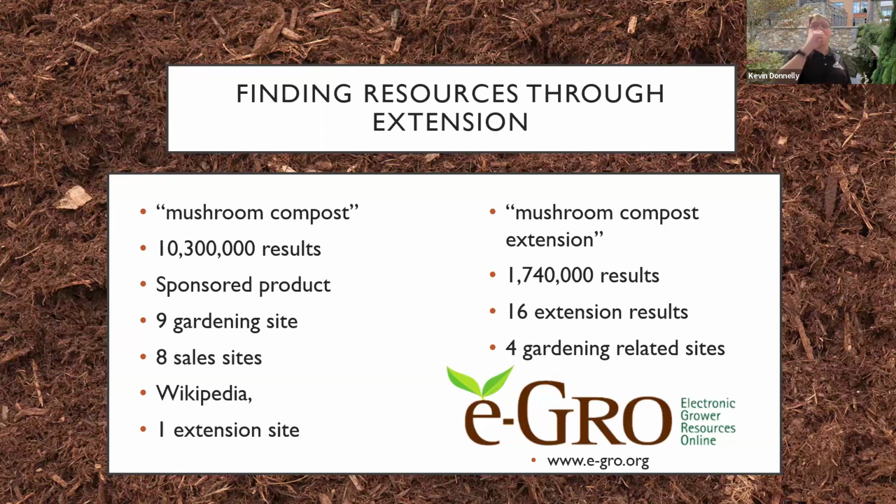In this example, you type in mushroom compost as your search term, and you get a lot of results. Mostly it's going to be opinions, people trying to sell you things, a lot of just random stuff. You don't necessarily know what's going to be reliable information, right? We always have to run into that problem. So if you add the search term extension to the end of everything you do, or even .pdf sometimes, because a lot of the fact sheets happen to be PDF files, it'll take you to these university websites.